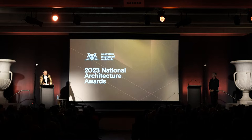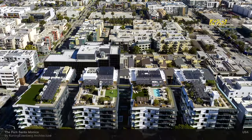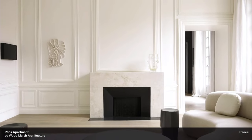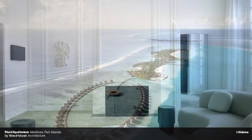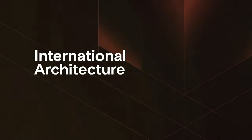Congratulations, Muir Plus Openwork, for that incredible work, but also that devastating news is utterly heartbreaking. Let's head overseas now and check out the 3 nominated projects in international architecture. The Park Santa Monica by Koenig Eisenberg Architecture. Paris Apartment by Woodmarsh Architecture. And the Ritz-Carlton Maldives, Faroe Islands by KHA. And I bet the National Jury wish that they got to visit all of those, maybe next year, though.